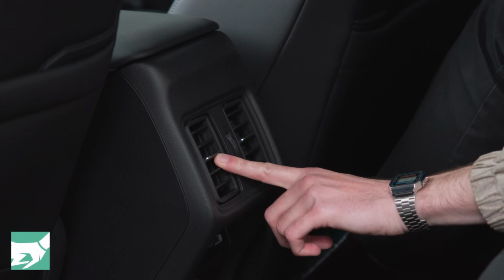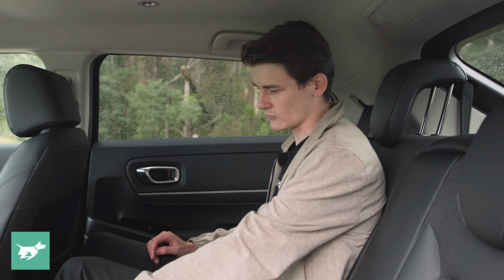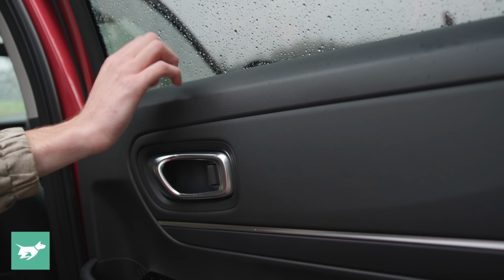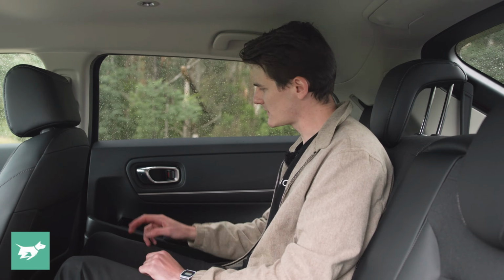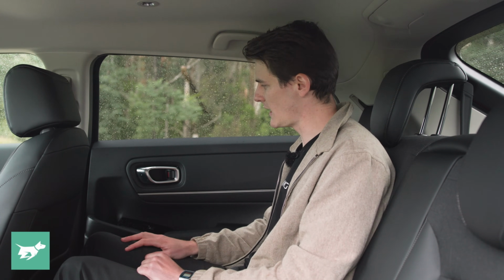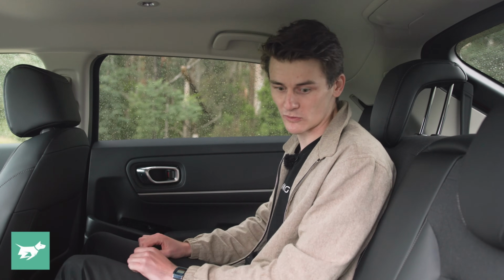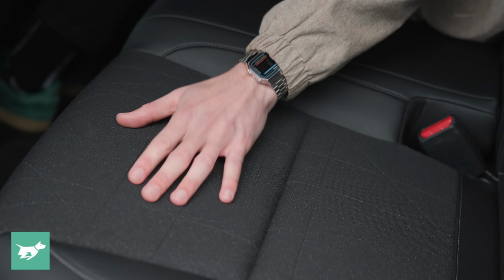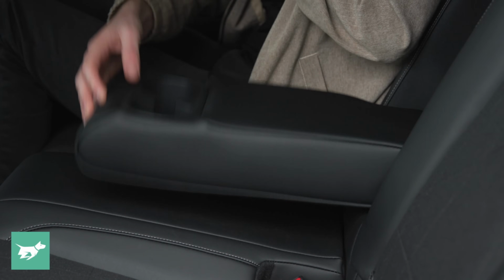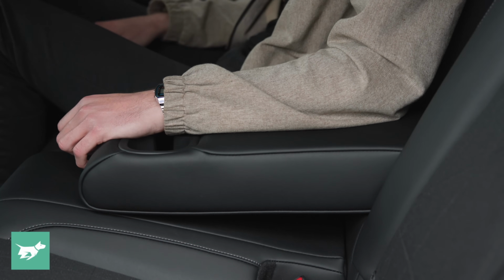Adjustable air vents, great to see, 2 more USB ports, a little storage cubby down there in the center console. The materials do go to scratchy back here, but you do have a nice soft padded armrest and a coffee cup holder, I guess. You couldn't really fit a very big bottle in there, maybe a small plastic bottle of a Solo or something like that. So that's cool. You still got the same cloth back here, but as I said in the front, that's really no bad thing.